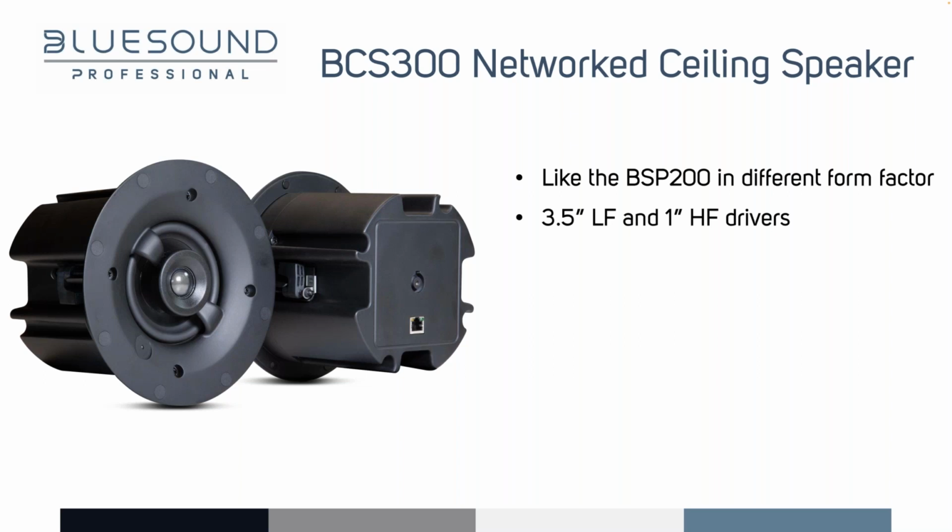It has the same 3.5-inch low frequency and 1-inch high frequency driver as in the BSP 200, but instead of the configuration in the BSP 200, in this speaker, the BCS 300, they're dual concentric.